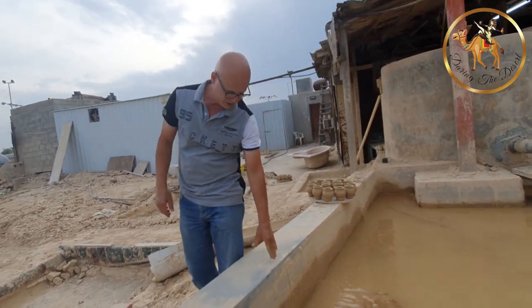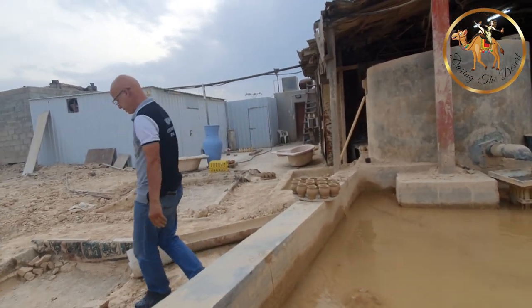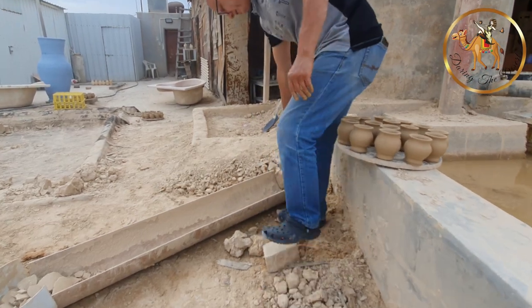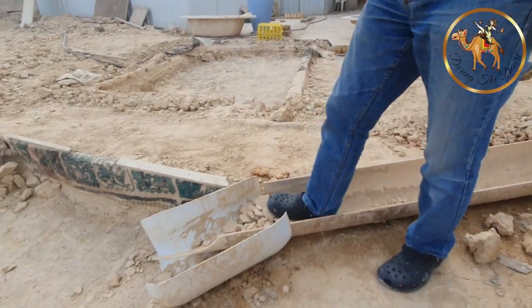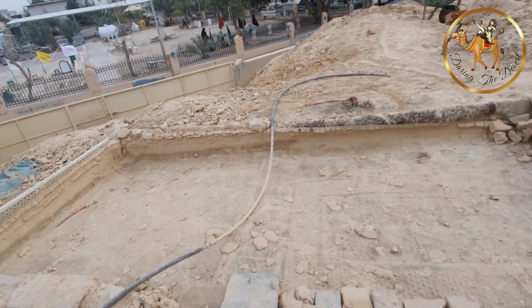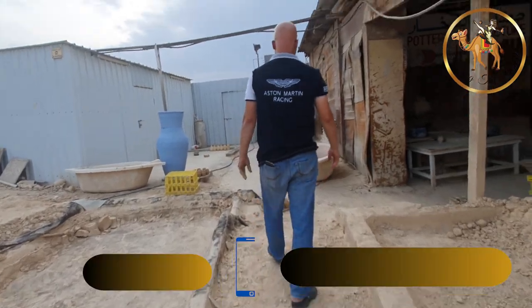Because if it stays here, it will not dry. It's like cement now. So we take it from here to put it here, by this one. See? You see the hole? So it's coming and going in there. It stays here for like 3-4 days, and it will be a little bit dry. And we take it to mix the clay.